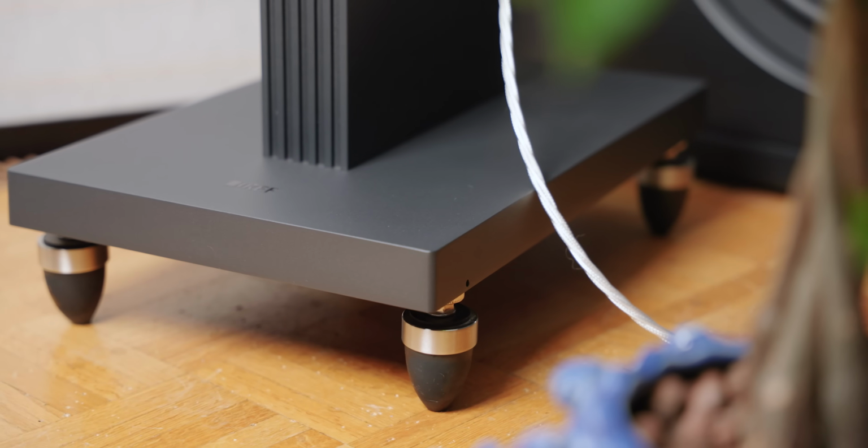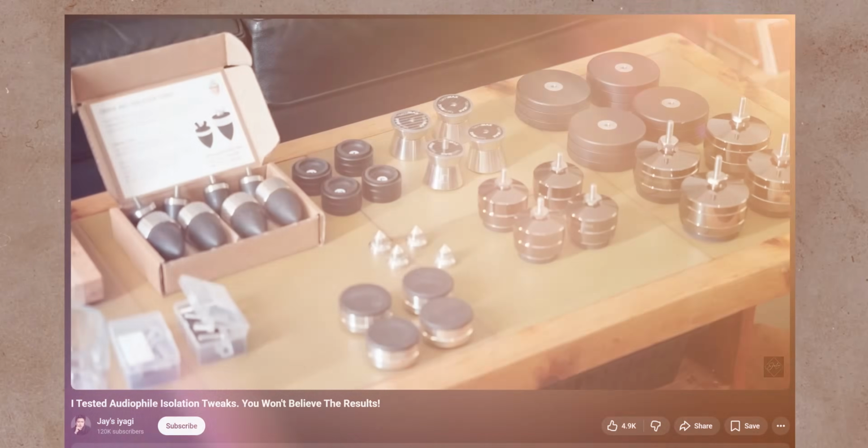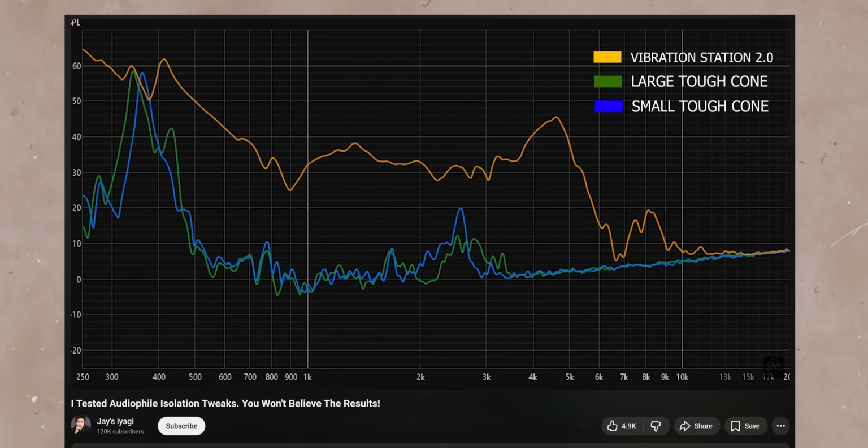In fact, I have my tough cones on it. And if you haven't watched my video on the tough cones, this thing is absolutely revolutionary in terms of isolation. I highly recommend it, and it's much more affordable than other counterparts while really outperforming the others.